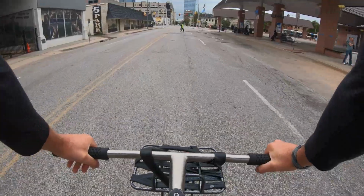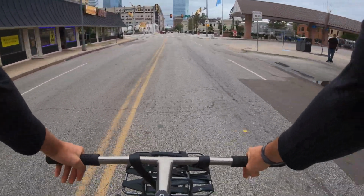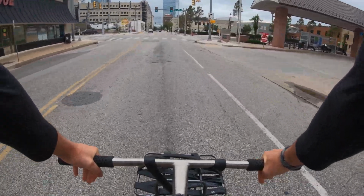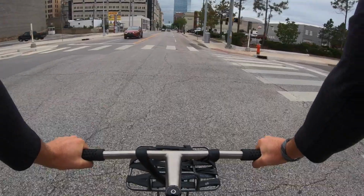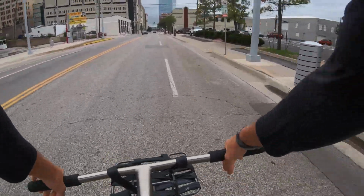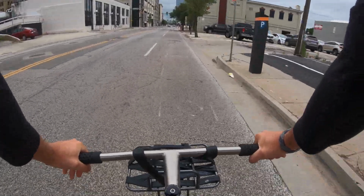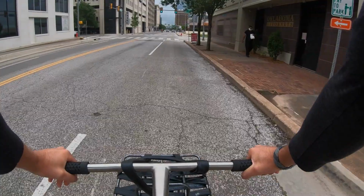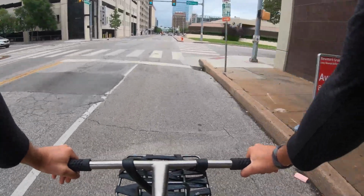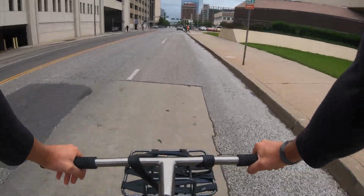Got the bus station here. Buses aren't always going to be looking out for you. They're pretty big. They don't care if they get in your way because they've got places to be, but so do I. I'm going to get in this lane here. It's not really wide enough for a car, I don't think, but it gives me a lot of protection. People can go around me without getting in my way.